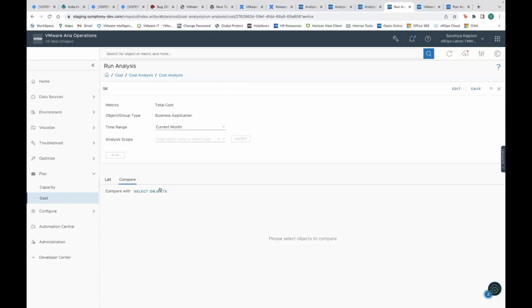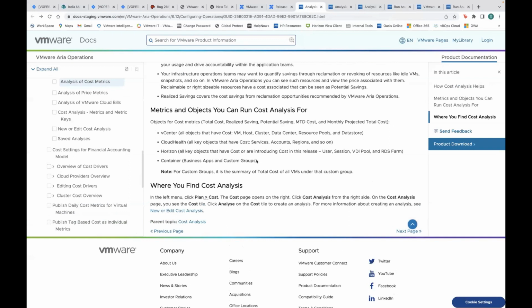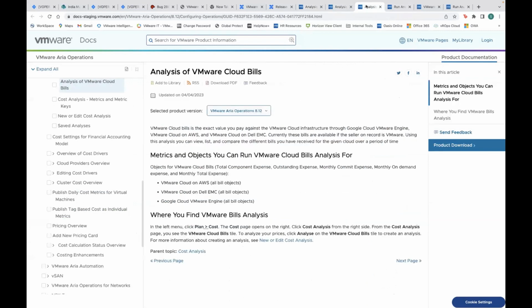Similarly, you can do it for AWS regions, services, accounts, for Azure, for GCP, for everything that is under vSphere, and so on and so forth. All those will be available in the documentation itself. So you have a set of objects that are supported, a set of adapters that are supported, and all the objects within that for cost, price, and bills as well. So that's all on cost analysis, and I'll stop sharing and hand it over to the next speaker.